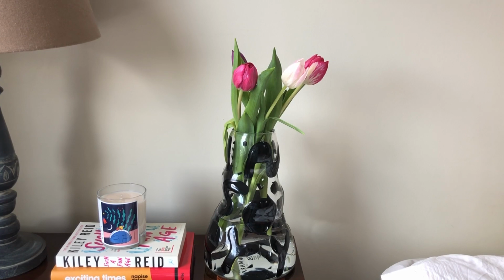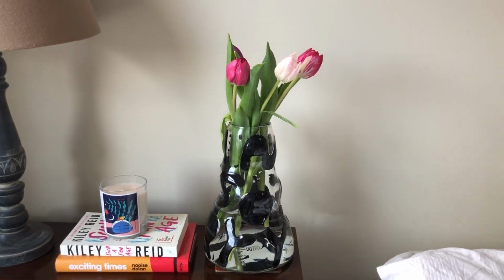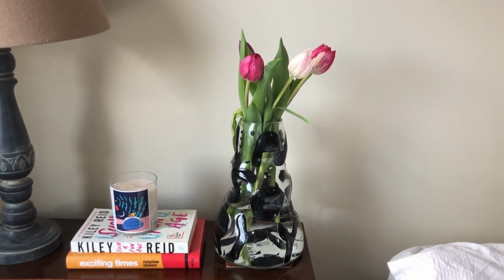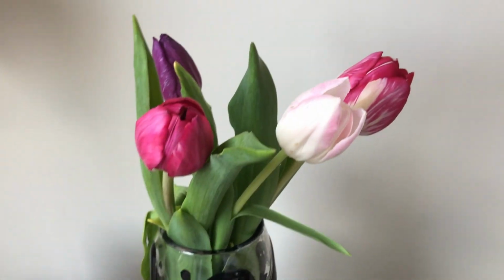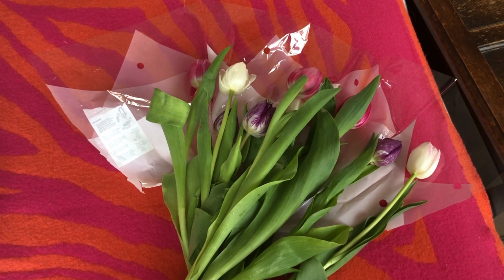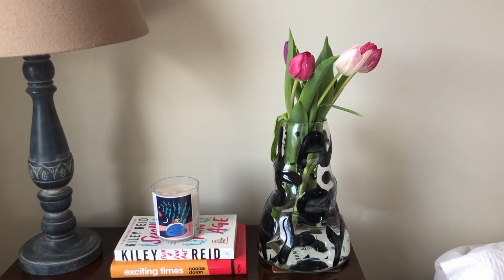In hindsight, I don't think tulips are the best flower to go in this vase, but I'm not sure what to put in it then. I think maybe some gladioli. They're the really tall ones with really long stems. I think you need something quite tall because it's a very narrow neck, so I struggled to fit 5 tulips in there, and I have this whole bouquet. So I guess maybe this wasn't as much of a success as I initially thought, but still looks cute. But I think maybe not with those flowers.